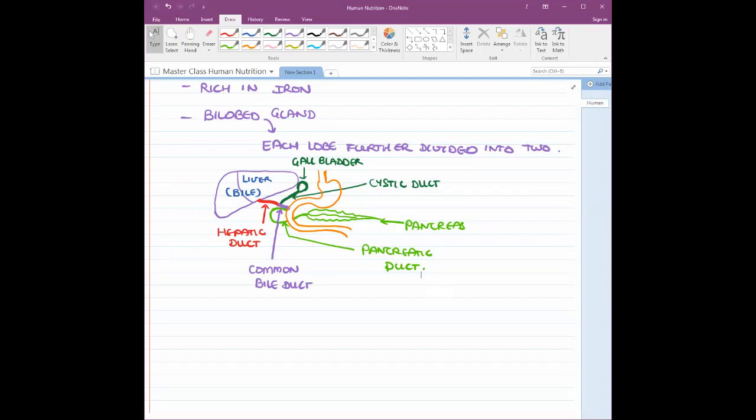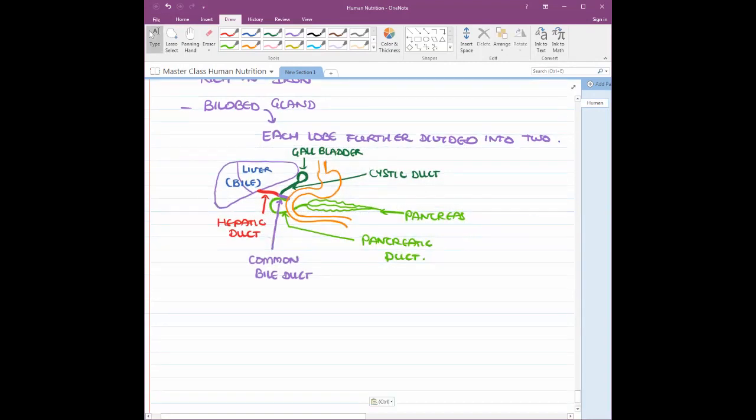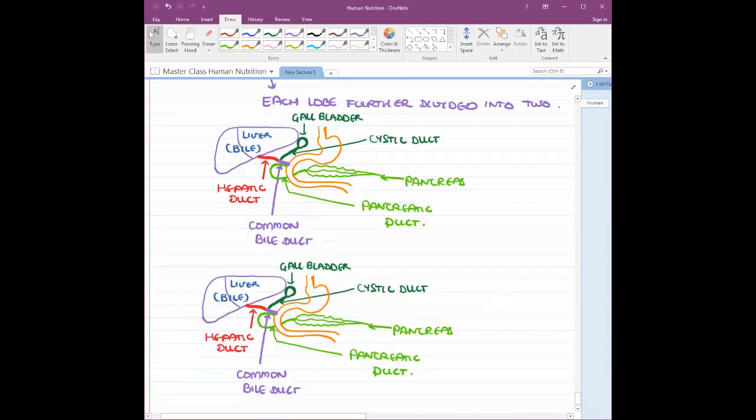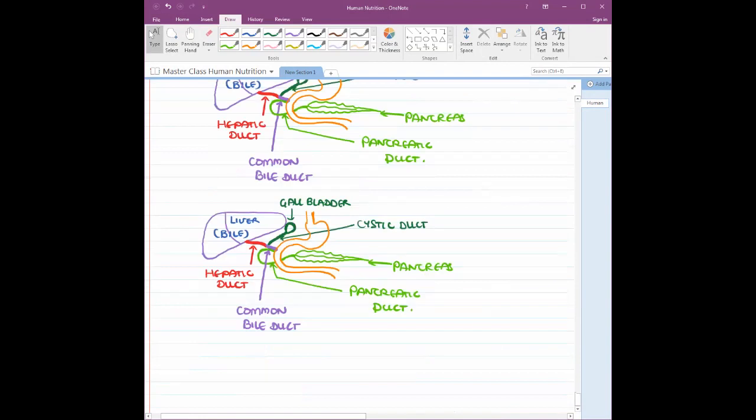Okay. So now, guys, the next thing that we have to see. I will just take this picture once again and I will just show it. See, initially, this is the picture, but I want to add a few more important things over here. And guys, this is the most important thing from your NEET point of view. So what happens is, where this common bile duct and the pancreatic duct are going to open up, there is a conical projection like this.